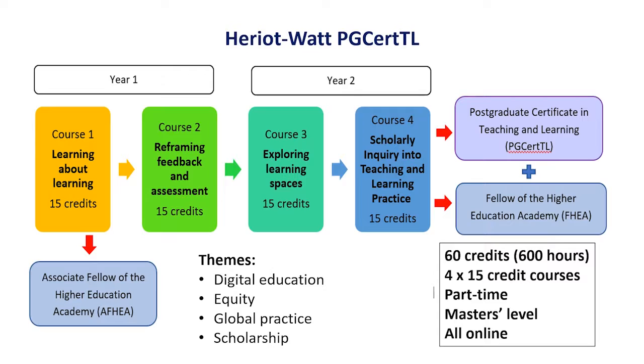In Year 2, participants undertake Course 3, which is Exploring Learning Spaces. Here they consider physical learning spaces such as teaching on campus, in the workplace, in fieldwork, and also online learning spaces such as the VLE or LMS, webinar platforms and virtual worlds. They also explore key concepts such as community and belonging and informal and formal learning. And then the final course, as Anne mentioned, is that capstone inquiry.